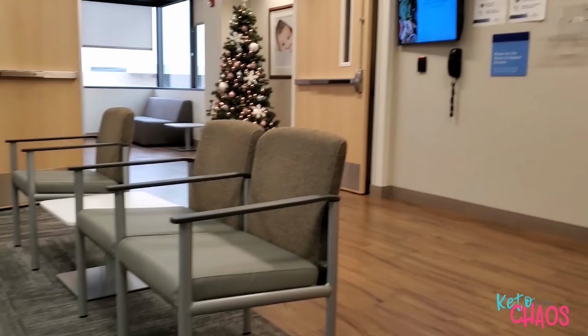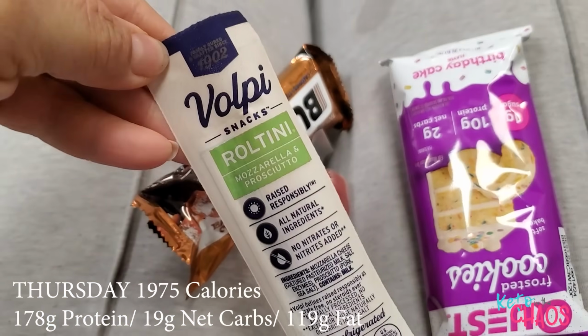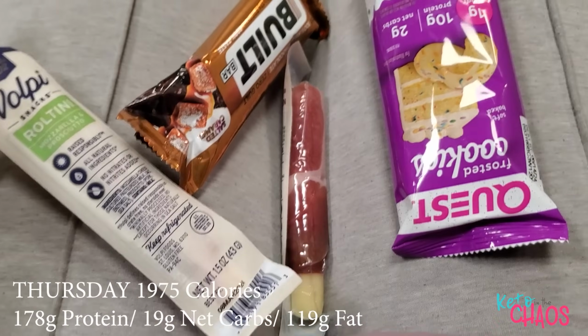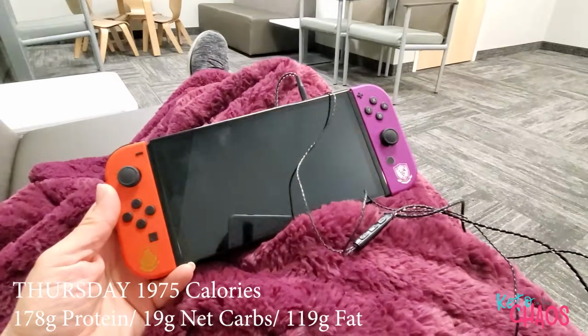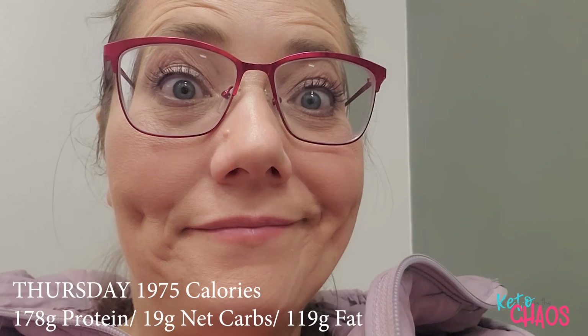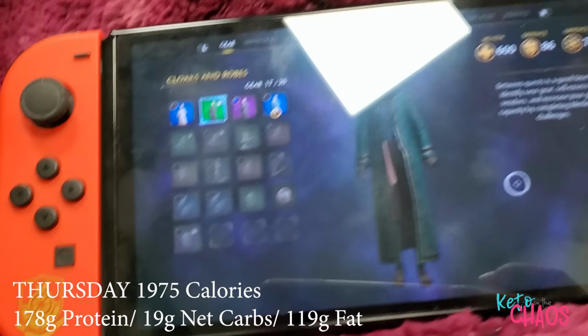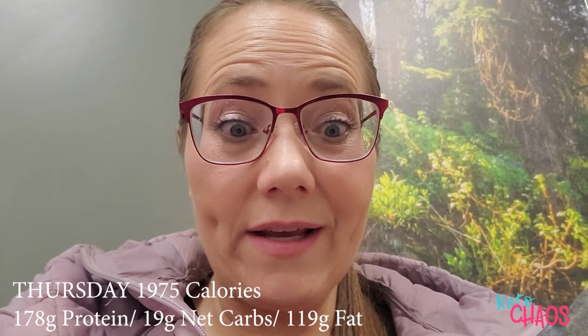Waiting room. Now we just wait. Still waiting. I wish I had more snacks.